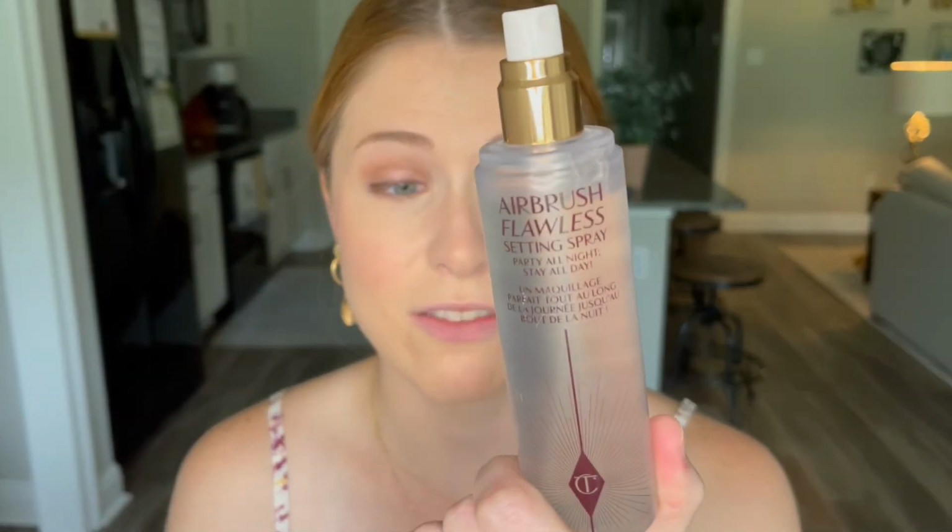This, y'all, it really works. People can say what they want, but it works. And I have tried setting sprays before and they don't. This one works. So whenever it's gonna be really hot and I'm gonna be outside, I do use this. So I'm gonna go ahead and spray this on and then do my mascara.